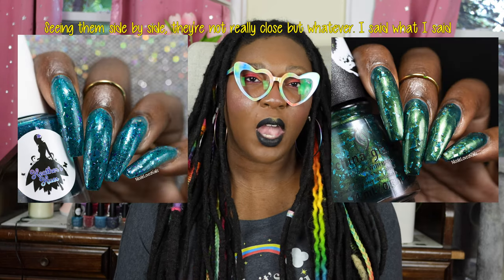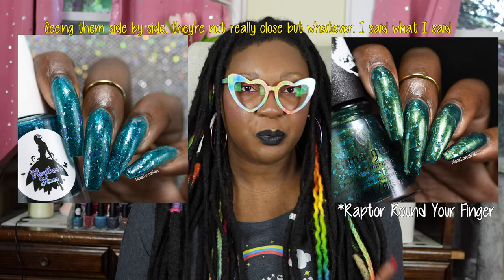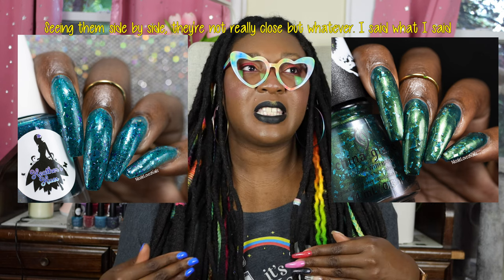I probably mentioned this during the live swatch, but I really feel like Down by the Sea is the indie version of the China Glaze Wrapped Around Your Sea from the Jurassic Park collection. I feel like this is a better version of that polish. I haven't looked at them side by side, but in my brain, I'm feeling like they're pretty similar. And the Hues version is a less chunky version and more user friendly in my personal opinion. But yeah, both of the polishes were fantastic.